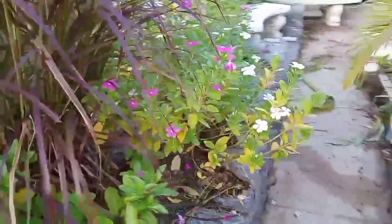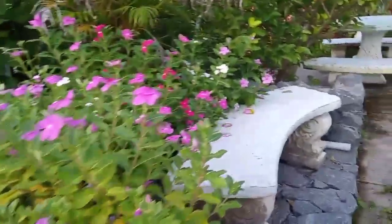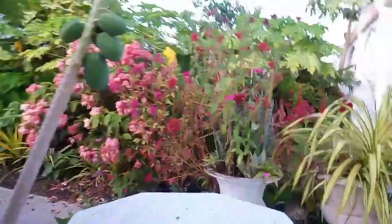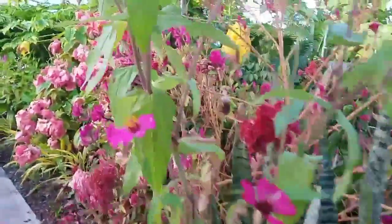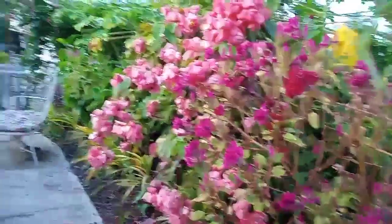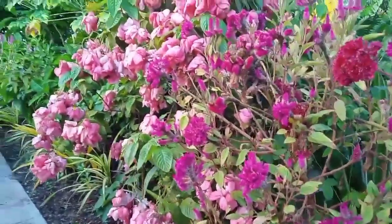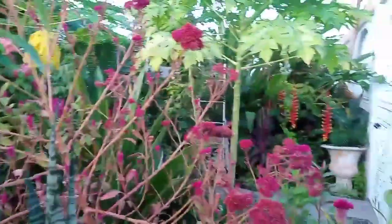Ooh, yes. I've done some work over here too, started some work. Ooh, really nice. Wow, it's time to pull this out, but I think it's adding such tremendous color that I'm not ready. Look at this view. I'm not ready to pull it out.